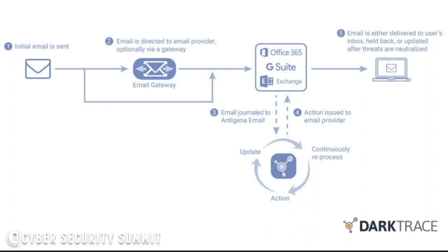As a result of sitting here and not in line, and leveraging API access for when we want to actually change an email, update an email and action an email, you can action that email at any point you'd like, not just when the email is originally processed, but at any point. So if you get new data to support an updated action, you can leverage number 4, that action issued to the email provider, that API access, and update that action and issue that action at any point.